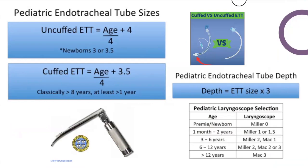Okay, and then you might not have ever used a Mac blade or a Miller blade before. What's different about using a Miller blade than the Mac that we typically use for adults? What are you doing differently? Exactly. With the Miller, you're lifting up that whole big floppy epiglottis. That's what's so useful about using the Miller with peds. And with the Mac, you're going in the vallecula and lifting up. So you opt for the Miller.